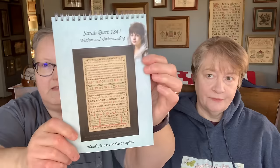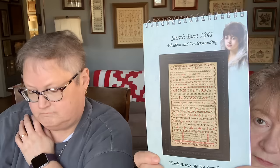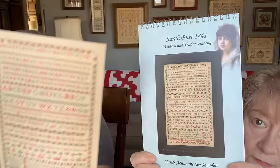Oh, this one, Sarah Burt. Oh boy, that's so gorgeous. This is pretty big because this book is pretty thick. So pretty. That's the one with the wisdom apron. Wisdom and understanding. The apron is done from that. How much better is it to get wisdom than gold, and to get understanding rather than to be chosen than silver? 1841, she was 10 years old. Red and green, beautiful.